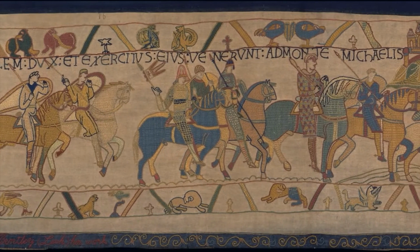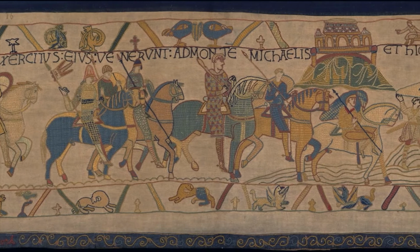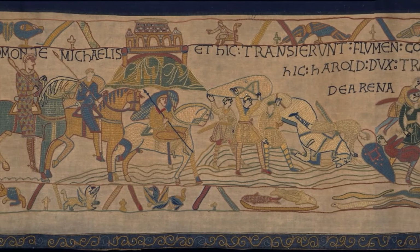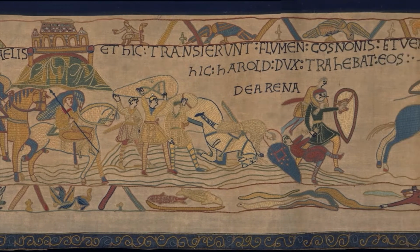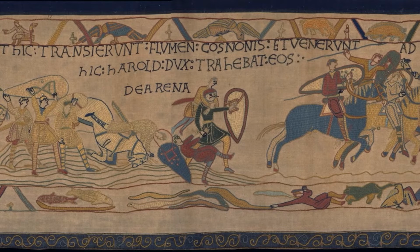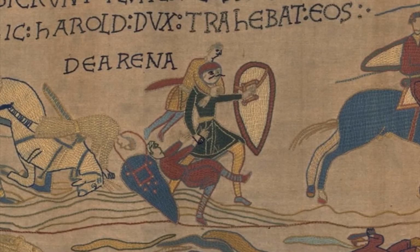And now, back to the main story. William is at war with his neighbour Conan of Brittany, and Harold, possibly against his wishes, has joined the fight. He's here shown as a hero, hauling two of William's soldiers from the quicksand. This might seem a bit strange, but painting him as a great warrior makes William's association with him even better.